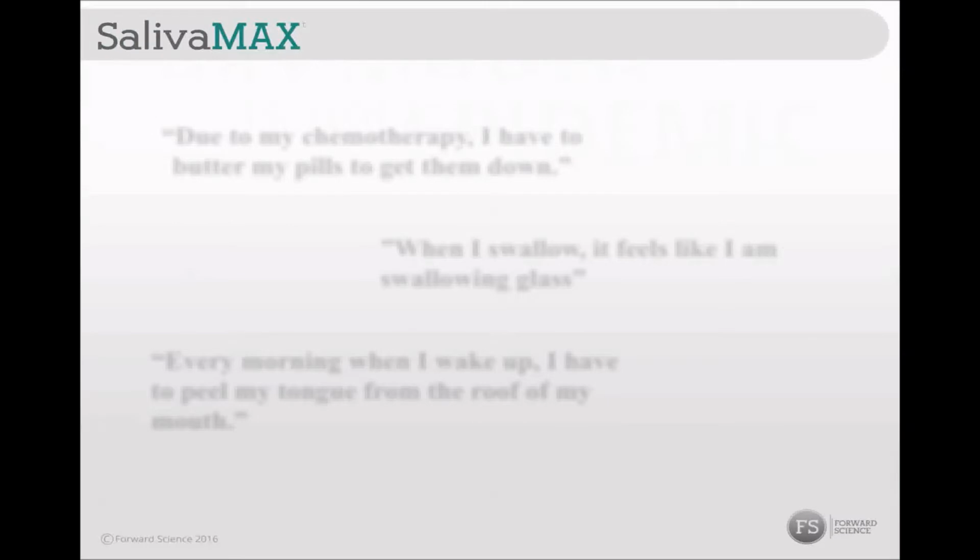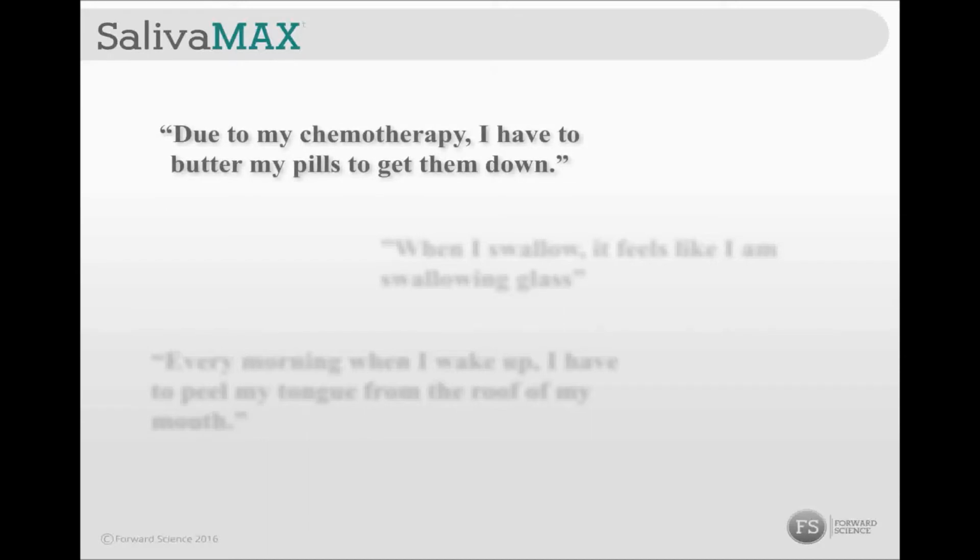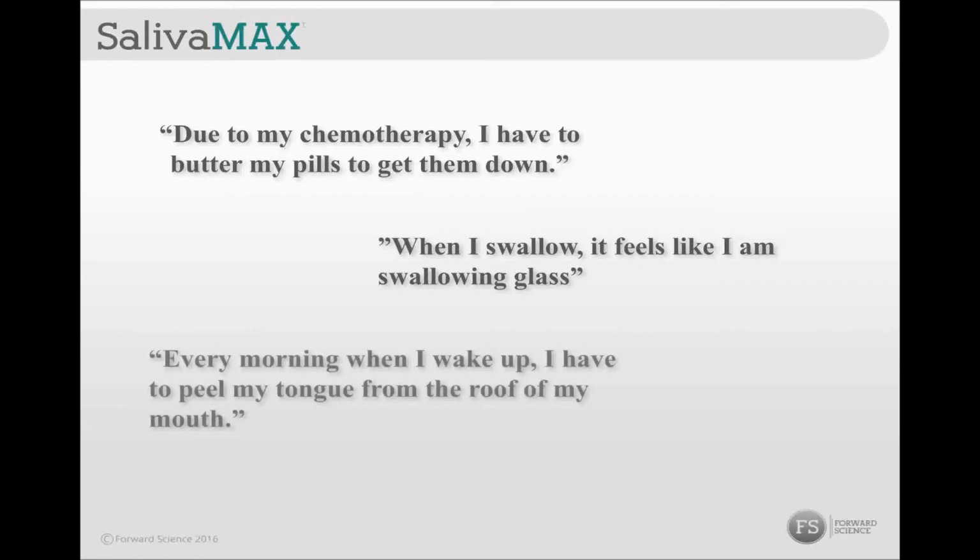A lot of different things that we've heard throughout the industry doing research for SalivaMAX is a lot of feedback from patients, whether it's chemo and radiation patients or patients going through some sort of medication-induced xerostomia. There are a lot of quotes like, "Due to my chemotherapy, I have to butter my pills," or "When I swallow, it feels like I'm swallowing glass," or "Every morning when I wake up, I have to peel my tongue off the roof of my mouth." These are quotes we've heard from patients that have been using SalivaMAX in the past, and they're very visual quotes.